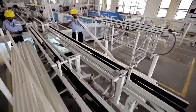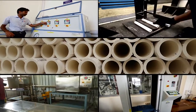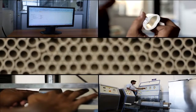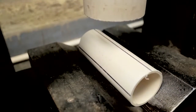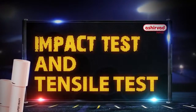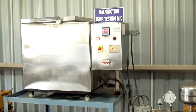All around the Ashirvad field, there is a network of tests and trials. Every 2 hours, many pipes undergo the durability and pressure tests. Just see the side where the column pipes are undergoing impact and tensile tests. And the pipe which fails during the test goes straight into the bin. Even the CPVC pipes have to go through severe endurance tests in the lab to prove their strength.